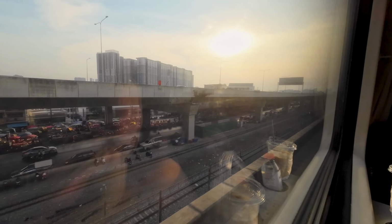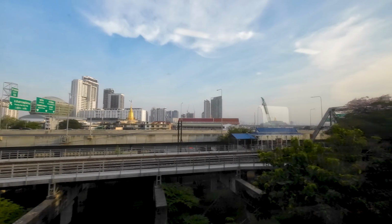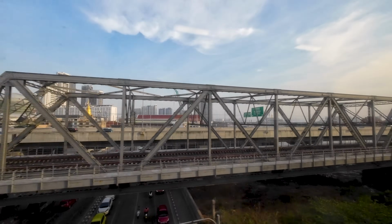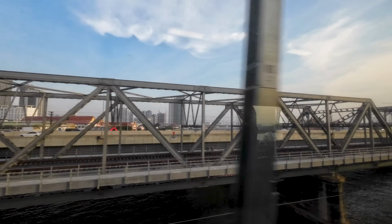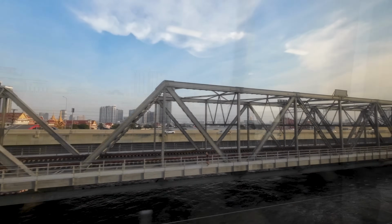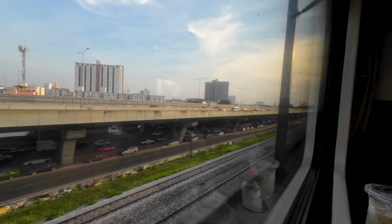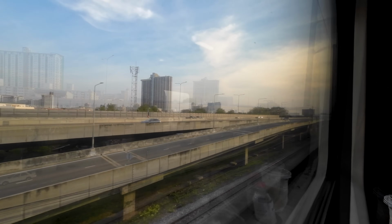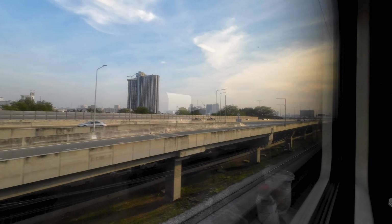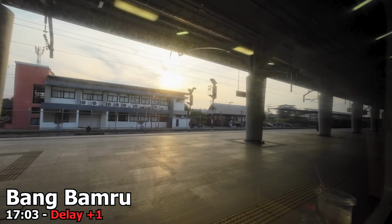Heading out of Bangkok, we run elevated on a new set of viaducts. These viaducts opened in 2012 as part of the Light Red Line commuter rail project, aimed to improve reliability and speed up journeys, while long distance and other local and regional services continued to use the old mainline tracks down at ground level for a few more years. Eventually though, long distance services like ours were moved up on the viaduct. However, our trip up on the viaduct ends as we have to come down to serve Bang Bamru Station.